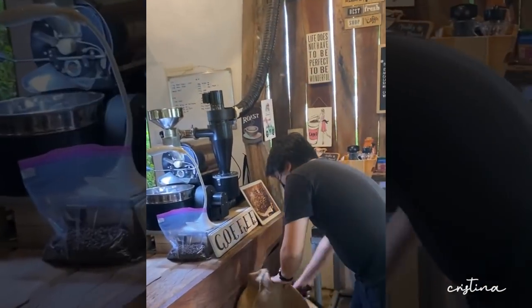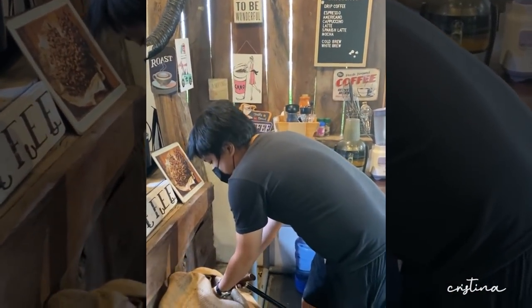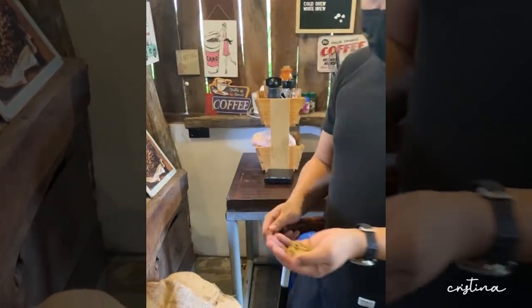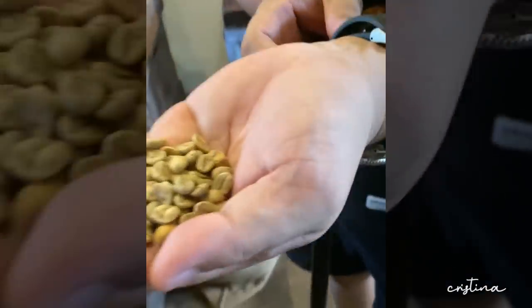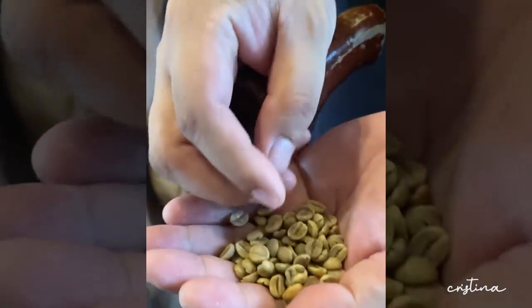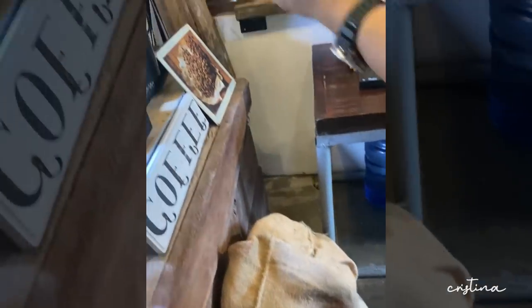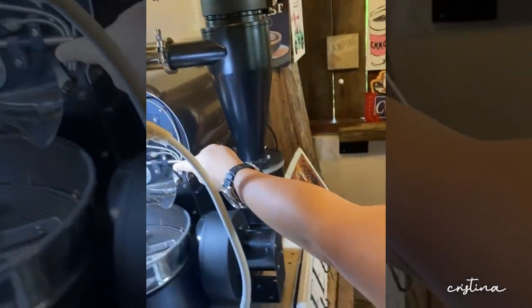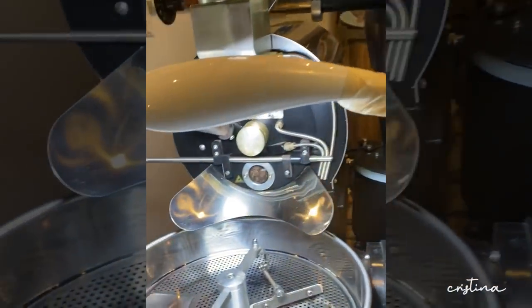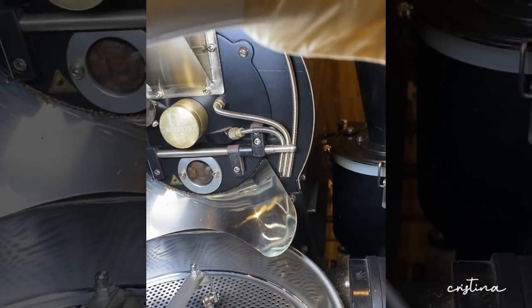So, not only a coffee shop, it's a roastery. So, basically, we roast fresh beans. So, this is what it looks like before it gets roasted. This is straight from the farm. Fresh na fresh. And then it goes through this machine, the roaster. And then that's what it looks like when it's done, you get the finished product.